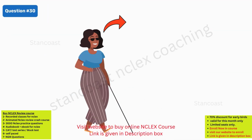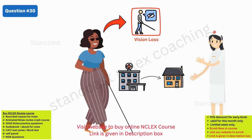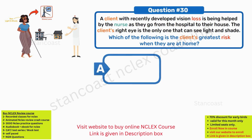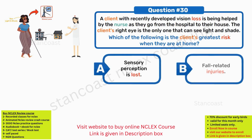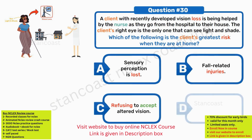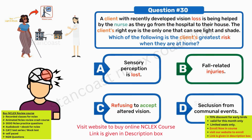A client with recently developed vision loss is being helped by the nurse as they go from the hospital to their house. The client's right eye is the only one that can see light and shade. Which of the following is the client's greatest risk when they are at home? A. Sensory perception is lost. B. Fall-related injuries. C. Refusing to accept altered vision. D. Seclusion from communal events. Correct answer, B. Fall-related injuries.